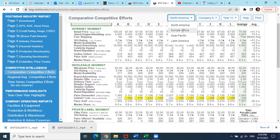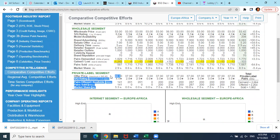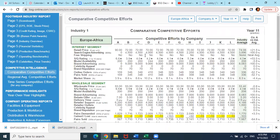And then we have Europe, Africa, I don't want to see. Oh, I think it's A. A didn't have enough shoes. So I think A is the one that has the loss because you didn't put in advertising. So maybe, I don't know. You have to average your fixed cost over only 500-something pairs. So that's why your cost is higher. But here, you got lucky again, you got it for $40, but I don't know if your cost will be too high. Okay, so that's Europe, Africa.